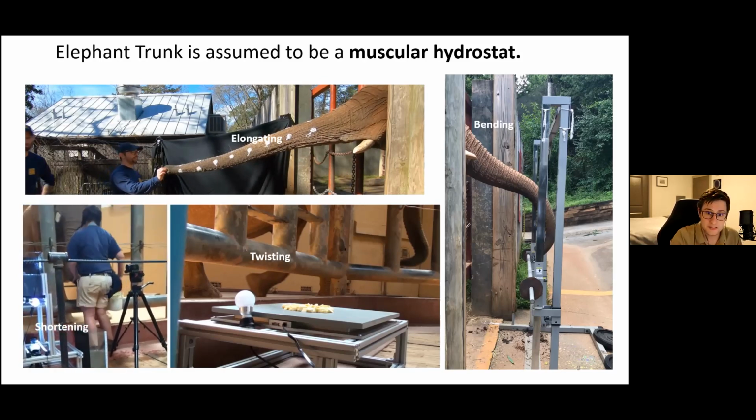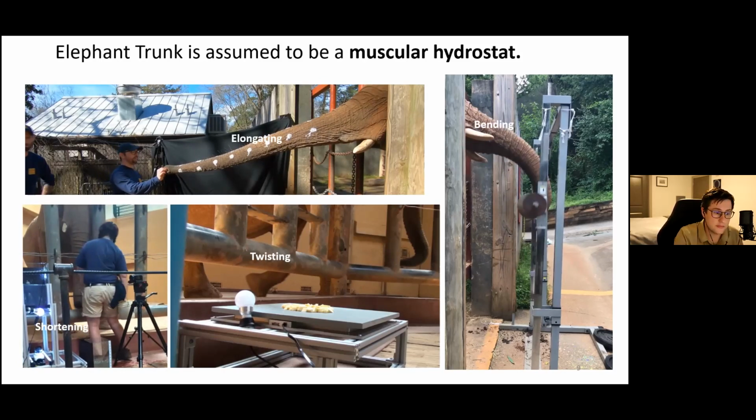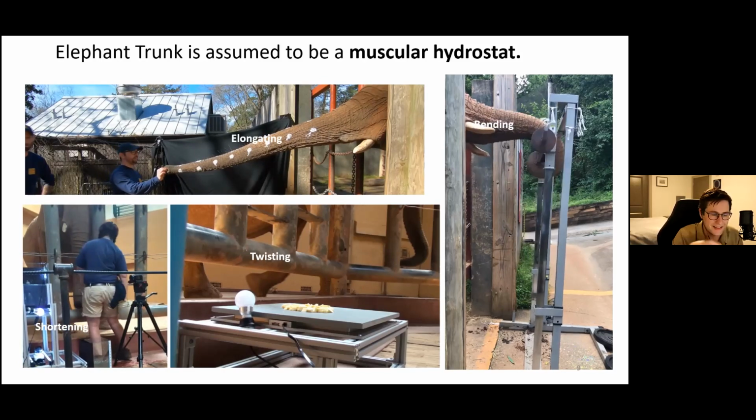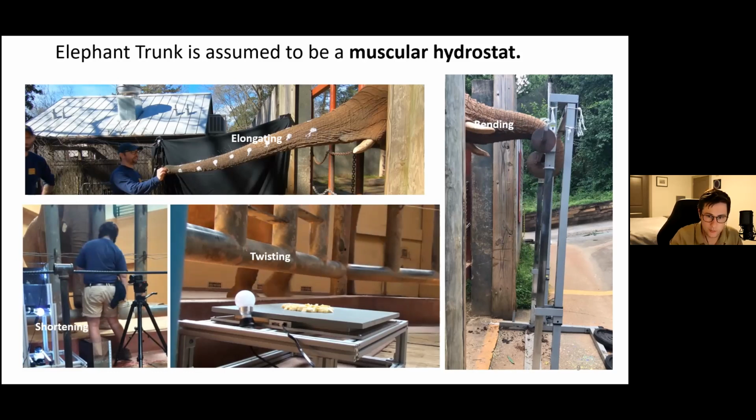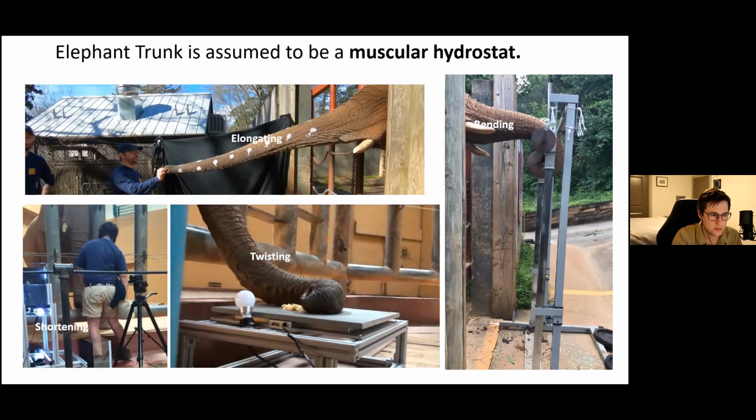Well, what happens is they engorge their nostrils, right? And so that causes them to actually shrink their trunk down a little bit and shorten it. Then I'm sure that you've all seen bending and twisting, so bending in one direction and then twisting in the other in order to grab food. And this is one of the first experiments we did, which was an elephant trunk bending around and twisting around food.